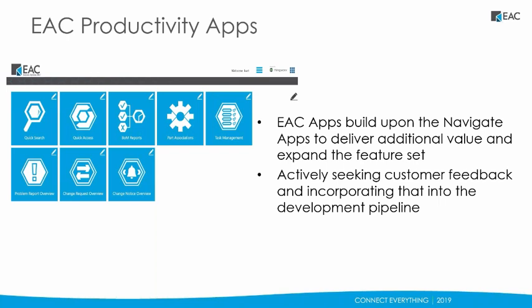The other advantage that we have with EAC apps is that it was born out of a customer need, right? Customers came to us and said, hey, we really like this Navigate product, but we need it to do some more things, right? We need to have A, B, and C. And so we looked at it and we were like, okay, yeah, we can definitely support that. And that's where EAC apps was born from. It came out of that customer need that we were able to fill.